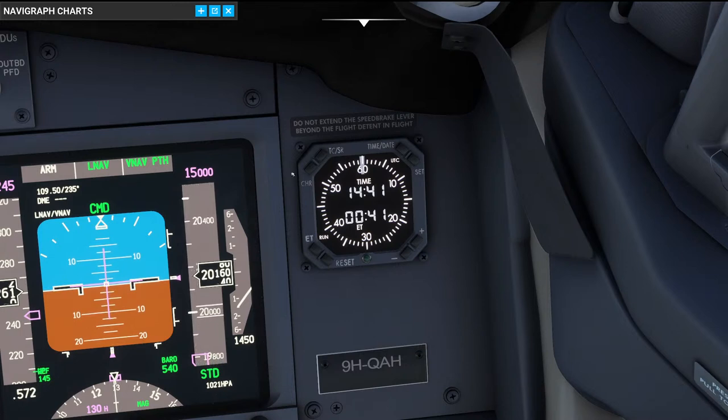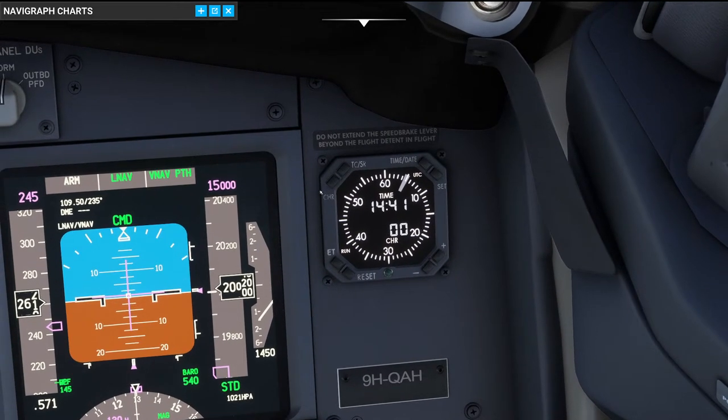Well, only if you do it like this, if you use the chrono function. I guess that is what you're doing. I guess you're using the chrono function, which is just giving you this. Now, if you use the elapsed timer down here, that one is basically giving you the flight time like this in hours and minutes at all times.